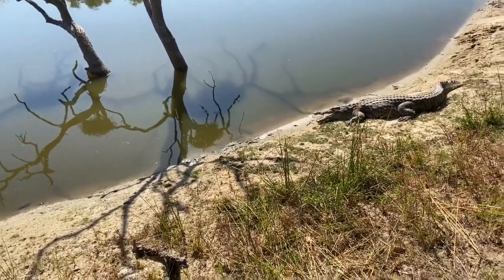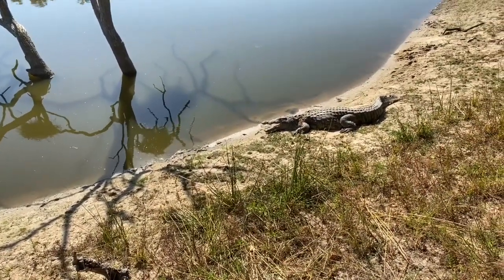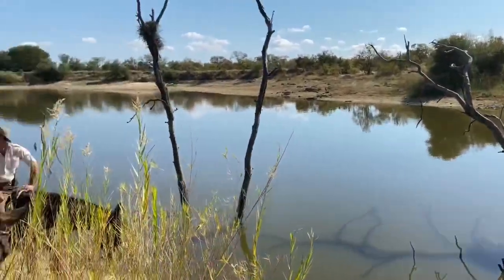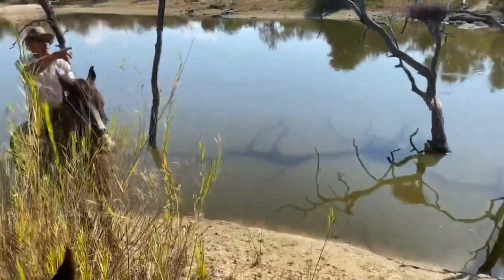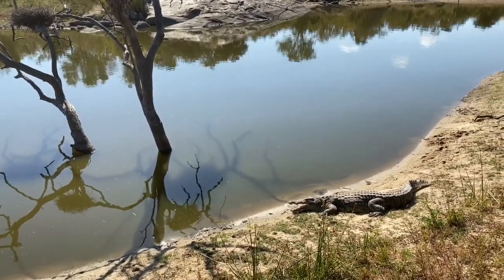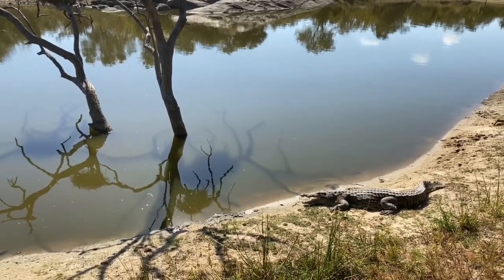This one is smaller than the one that was. Yeah, but I think the biggest one is the one there in the back. Yeah, I think we're just going to see if we can walk around without disturbing the big one at the back. We can have another little peek at the back. We leave them to enjoy the rest of the late morning.